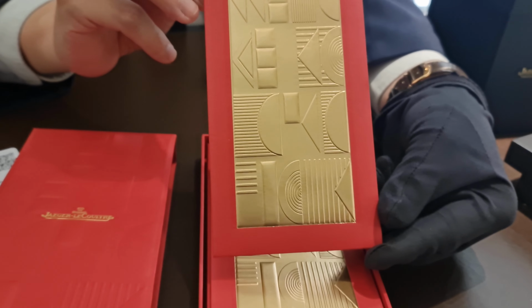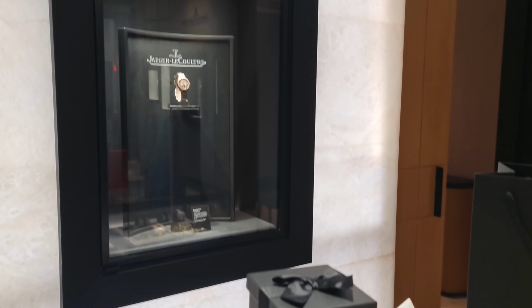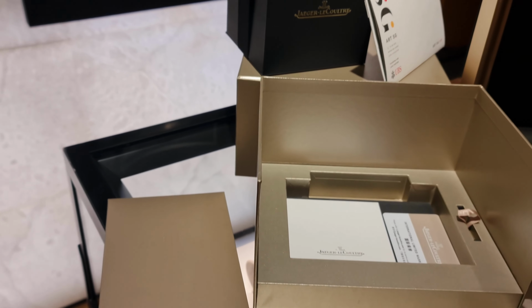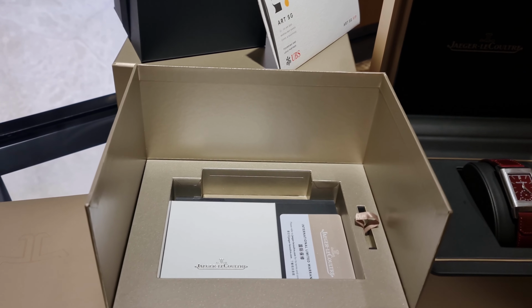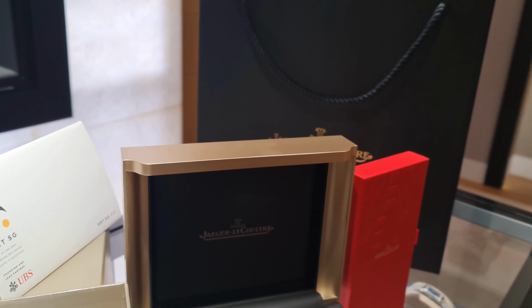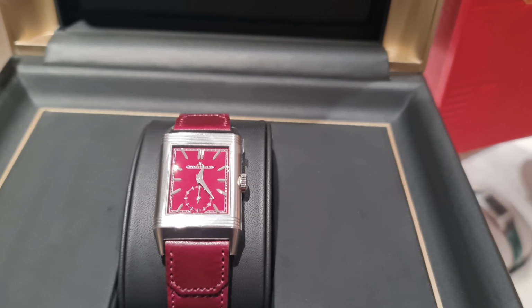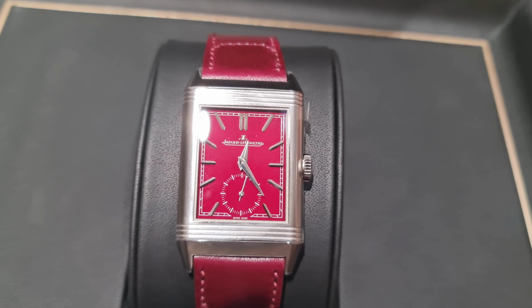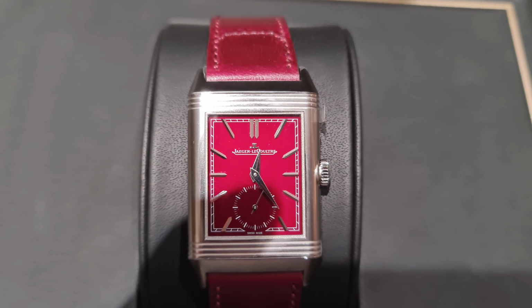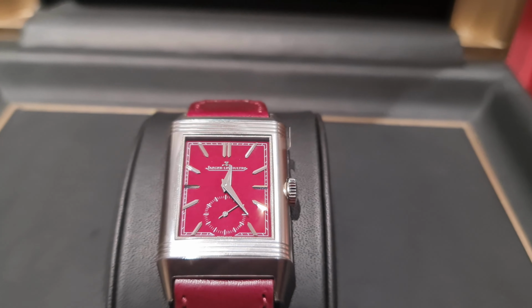So guys, there you have it. What a journey it has been so far. I finally have a Reverso of my own. And again, I would like to say a big thank you to my fiance, to Bruce as well, for the impeccable service that he has shown me throughout my visits. I hope you guys have enjoyed this video and the whole buying experience.